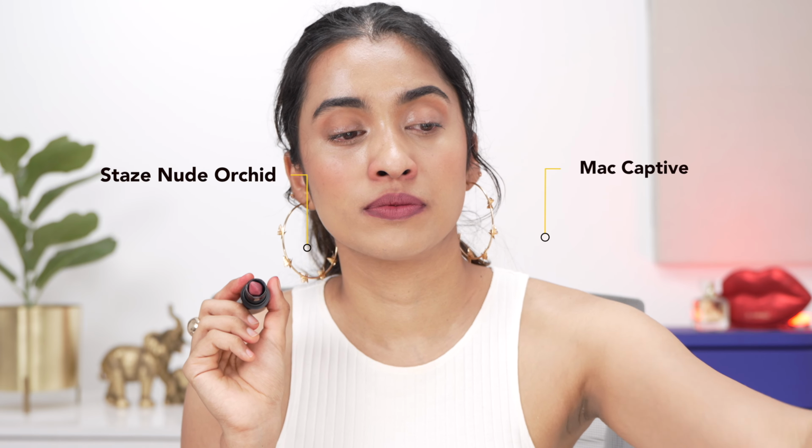The mixture of both of these shades look like this. That is similar to MAC Captive. Again, this shade Captive was so unique and it was a little bit hard to dupe, and now I found something that is almost exactly the same shade for half the price.